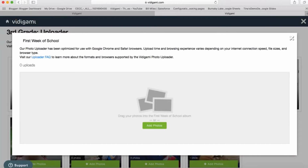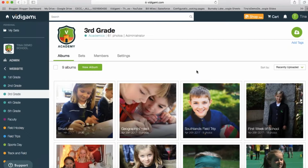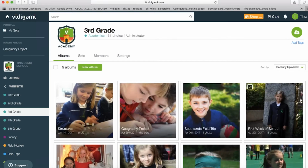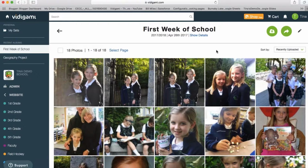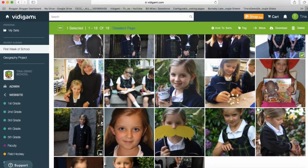Uploading photos is really, really simple. I just click on upload and it will say, sure, Tina, where do you want to upload to? I'm going to upload to geography project. All I have to do is drag and drop my 27 photos of geography project right into this box and they're going to upload. I can also browse for photos if they're on my desktop somewhere. While those are uploading, I can upload the ones that I have from first week of school because I forgot to upload those. So as things are uploading, as long as you don't log out of Vidigami, you can just keep uploading and uploading. Depending on the size of the photo will depend on how long it takes to upload, but it's a pretty robust uploader, which is great.